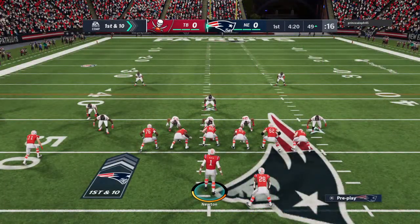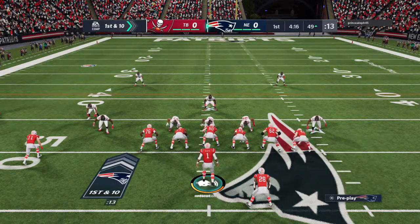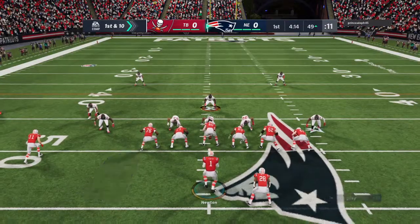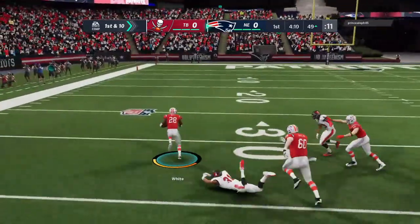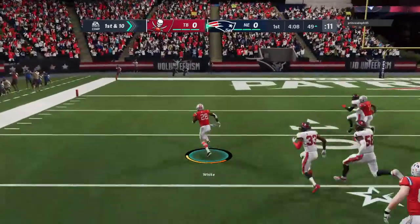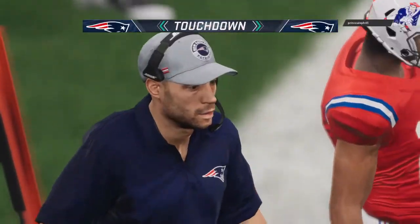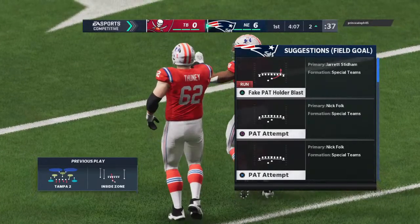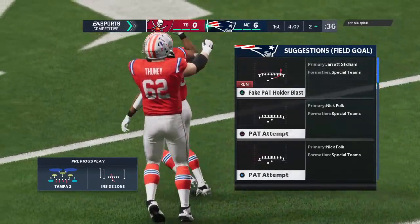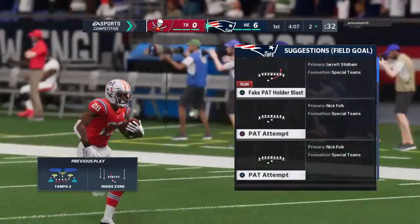Hey, come on. Out. Check 26. James White's first carry. And he's got some space here. And all the way in. Touchdown, New England. James White, 49 yards. And the Pats have taken the early lead.